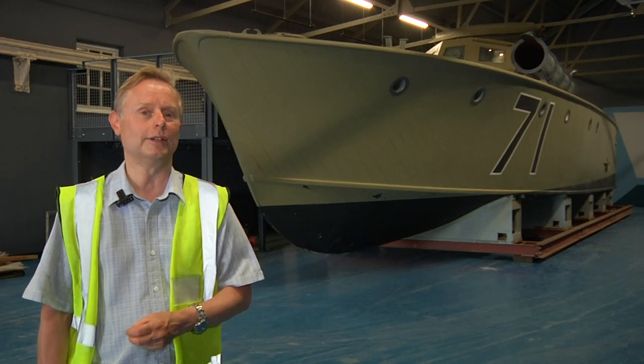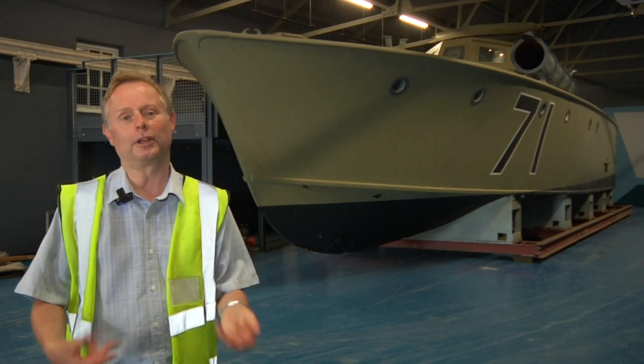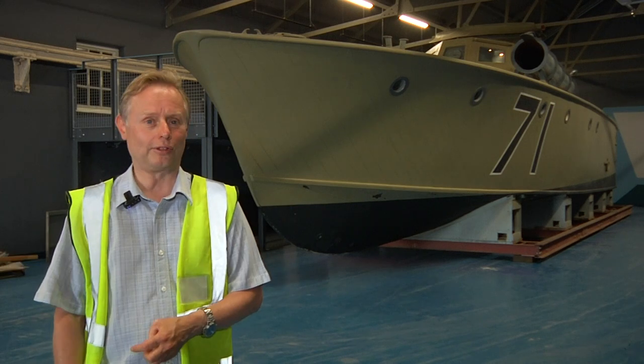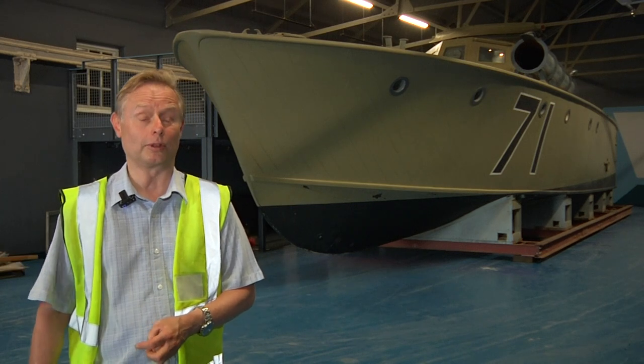It's been a very difficult and tricky job, like threading a needle, trying to squeeze that boat into this space through all the trusses of the building and everything else. It's been remarkable to watch the guys doing it, actually.